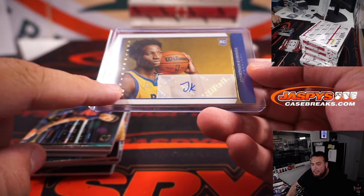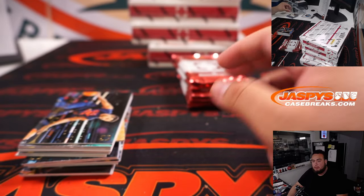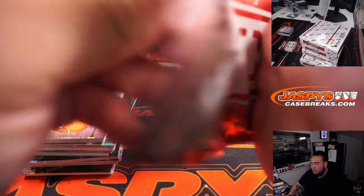So gold is out of 10 and platinums are 1/1, but they're not going to tell us they're numbered, or this is just a base? So that's a base. So it's base, 10, and then 1/1. Gotcha.